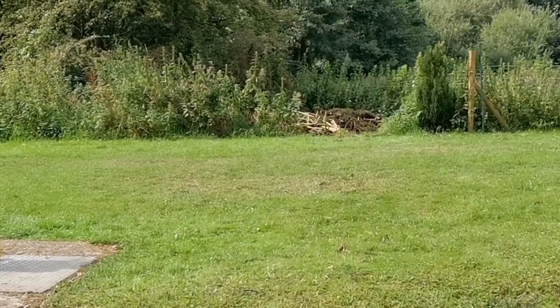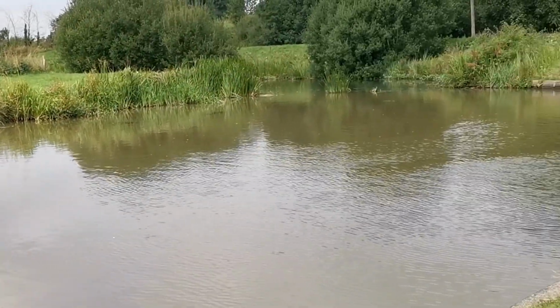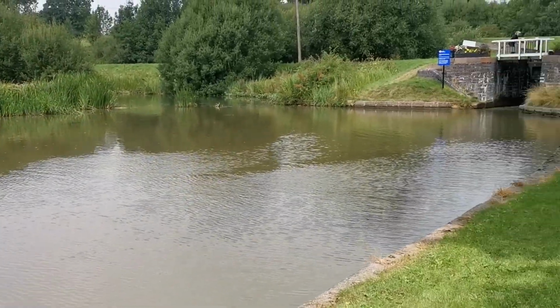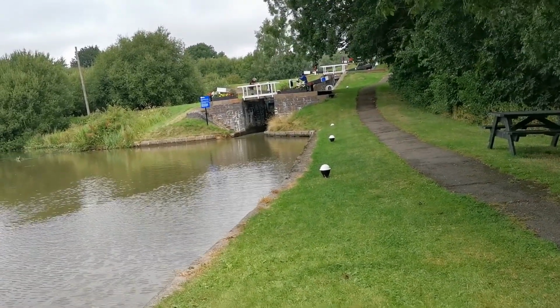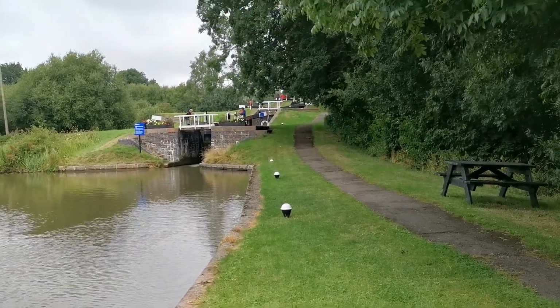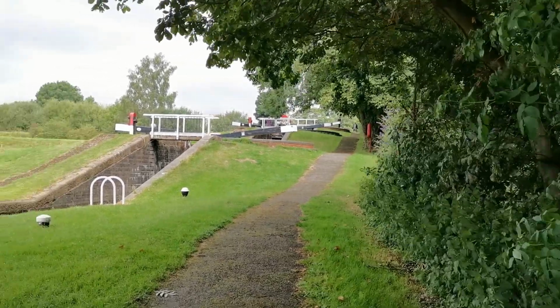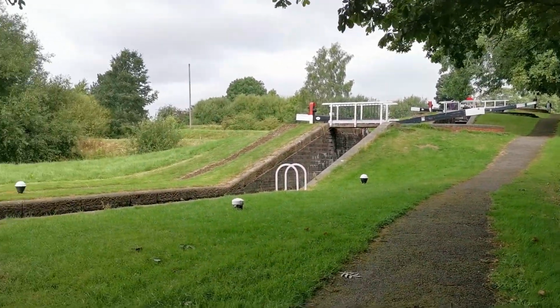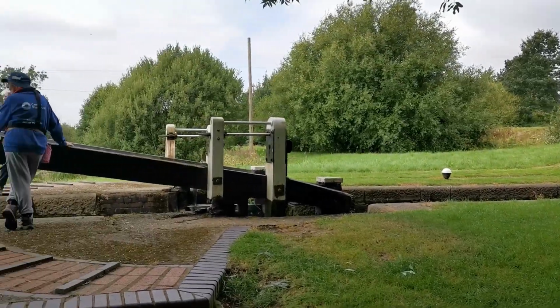And this is middle pound, or a middle pound. And there are lock three, four, and five that I can see. The flight is manned by volunteers. Sorry about the wind.